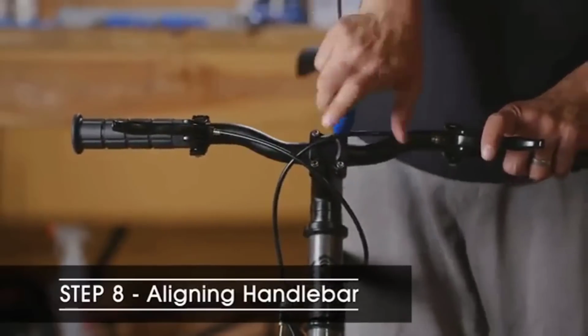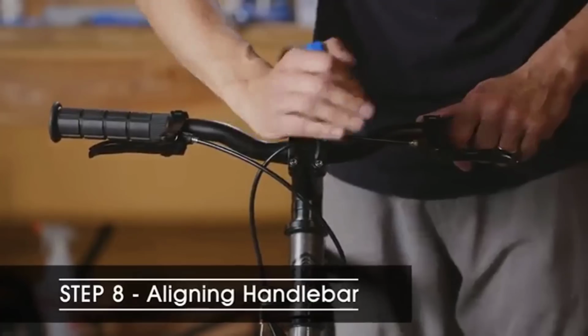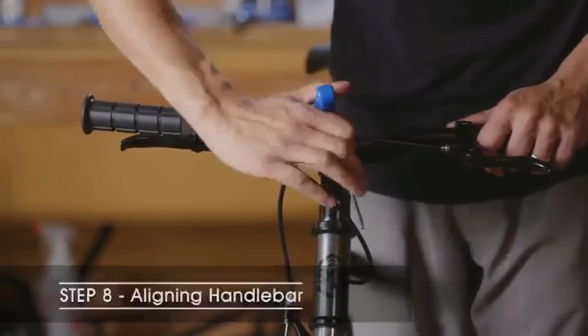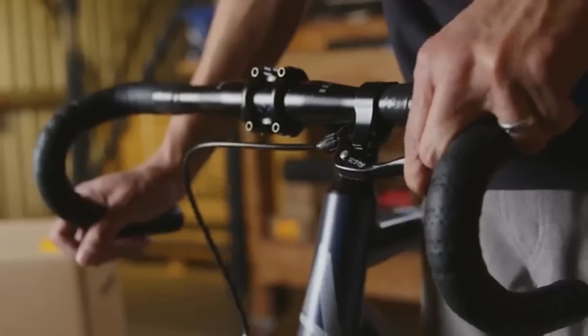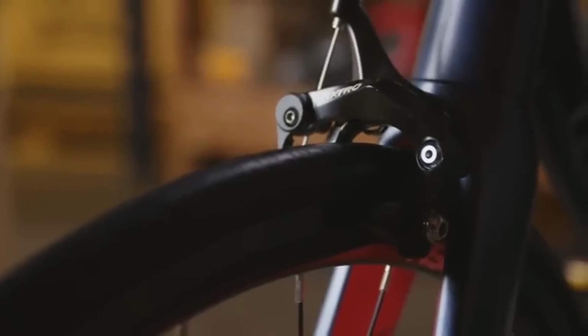Before riding your bike, loosen the stem faceplate and make sure your handlebars are in a comfortable riding position. After this is done, tighten the bolts in a cross pattern once again. Before riding, perform a safety check including proper operation of the brakes before going out and having fun on your new 6KU Fixie.